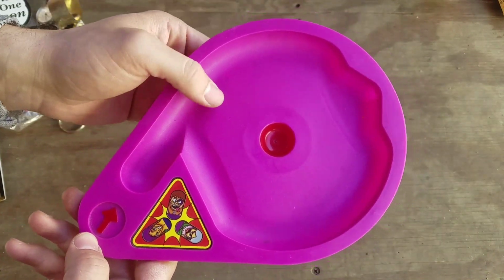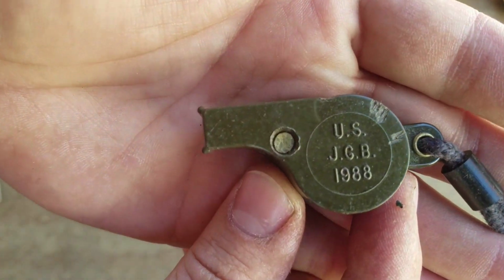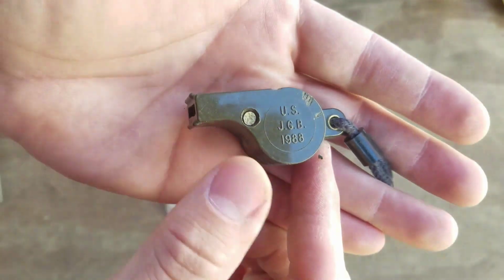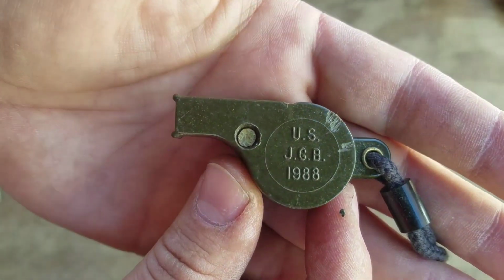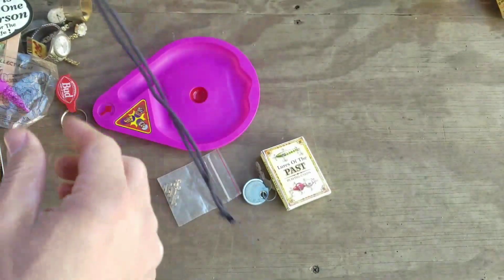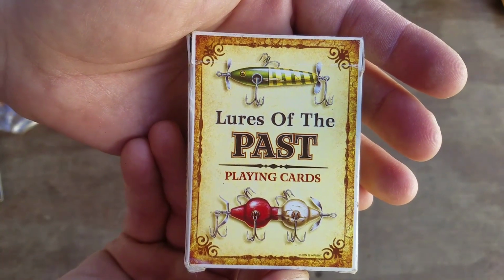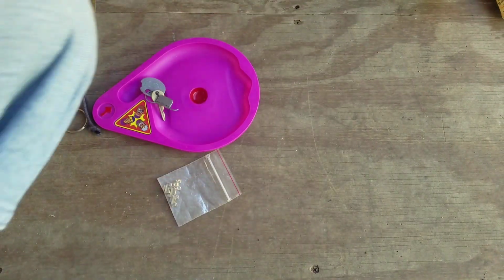This is for Mighty Beans, which is pretty collectible. Now this, I didn't know, it's green. It's got USJGB 1988. I'm hoping it may have some type of military connection, but I don't know yet. I guess we'll have to figure that one out. This was pretty cool. Lures of the Past playing cards, and a couple other things too. Again, random keys.